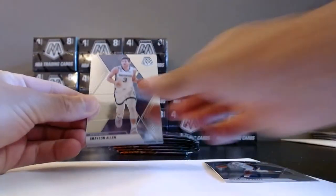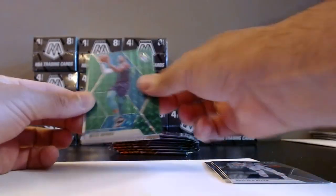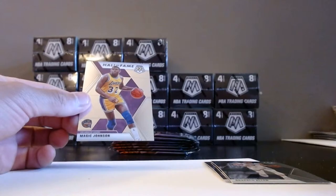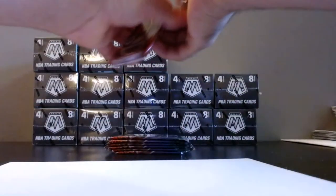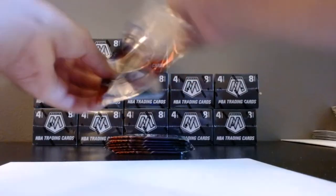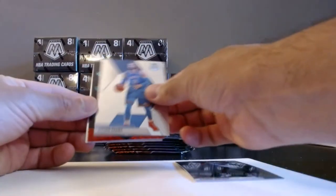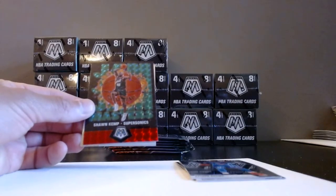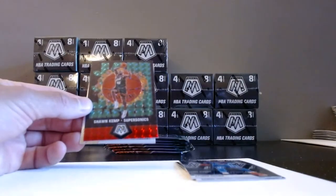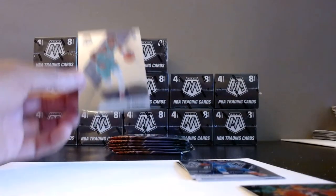Markelle Fultz, Grayson Allen. We have a Green Mosaic for the Hornets, Miles Bridges. And we have a Hall of Fame for the Lakers, Magic Johnson. Kemba Walker, Steven Adams. And we have a Jam Master, Greens, Supersonics. That's OKC. And we have a second Ja Morant for the Grizzlies.